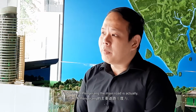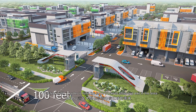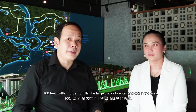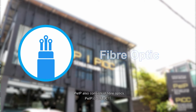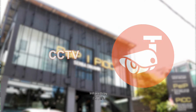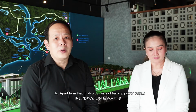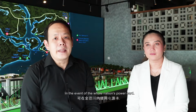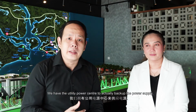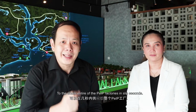Apart from that, I understand Pengerang's main road is 100 feet wide in order to allow large trucks to enter and exit the area. PeIP also has fiber optic, and the PeIP digital fiber also consists of CCTV infrared, which detects face recognition as well as motion detection. Apart from that, it also has backup power supply in the event of a whole nation power cut. We have a utility power center to back up the power supply to the entire PeIP factories in split seconds.